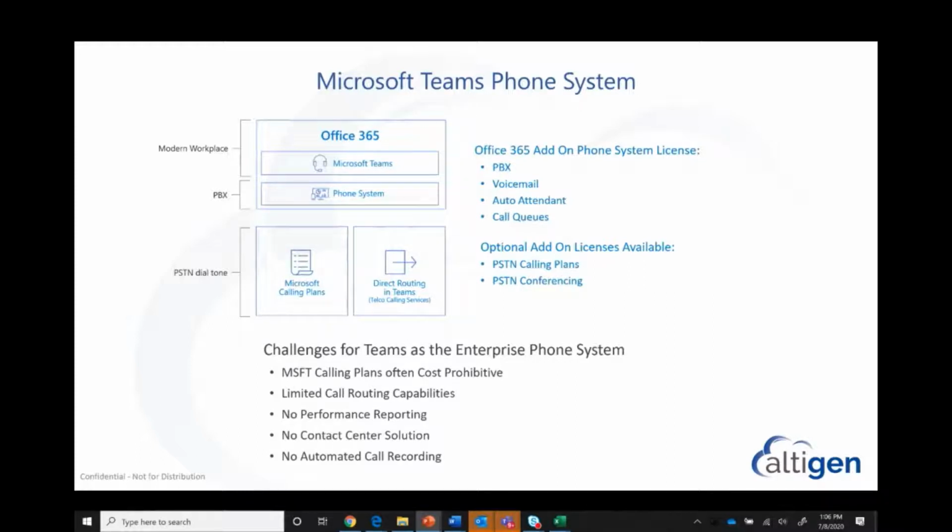Those call routing capabilities may not be as robust as what you have with your current PBX. There's not a whole lot of performance reporting. There's activity reporting available, but not performance reporting. And I think, as everyone is probably aware, there's no contact center solution available from Microsoft with Teams, or automated call recording. But these are all issues that Altigen resolves with our solutions.